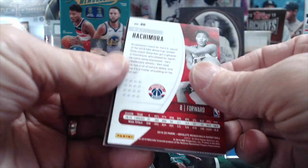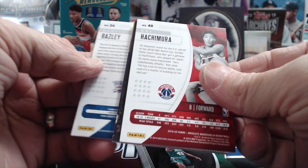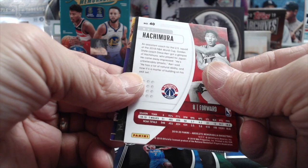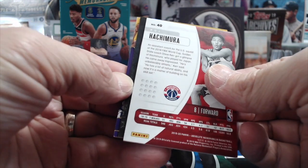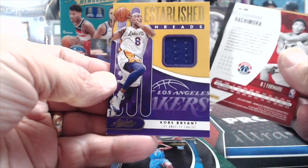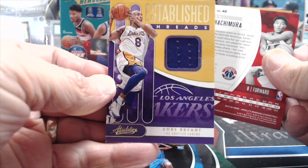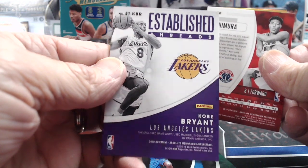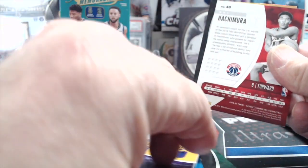And this is your relic back here? No. Take the one from the back. Take that card out, and then the next one from the back, too, because that next one from the back will be the relic as well. All right, so Kobe. Kobe, nice. Solid. Kobe, Established Threads, not numbered. It's game-worn, pretty cool.